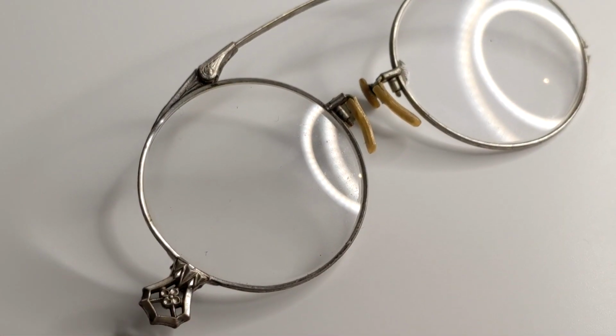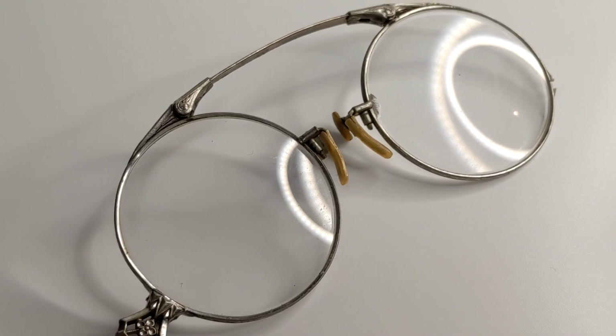Here's the Oxford, and it's much of the same, except the bridge up here is what's sprung, and there's nothing really going over my nose. These ones are oftentimes much more decorative, and lots of the advertising was aimed towards women. And these were very popular from about the same time, 1880s, 1890s, all the way up to the 1940s. And especially in the 40s and 30s, there was lots of advertising for this type of spectacle for women.